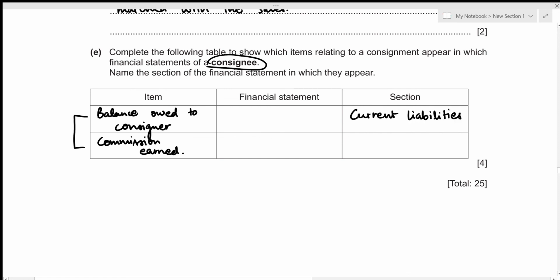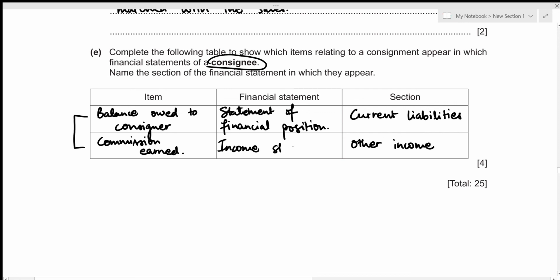And current liabilities is always a part of the statement of financial position, which is going to be our financial statement. So statement of financial position. All right, then if we're talking about commission earned, these are the amount that is already received by the consignee, who are Iona and Henry. So since they are already received, they are actually treated as an income. So the section that they fall under is the other income section. And the incomes and expenses are always recorded in our income statement, which is going to be our financial statement. Let's write it down. All right, this completes the table as well as the fifth part of this question. And this also completes the entire question.